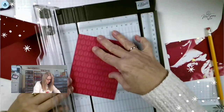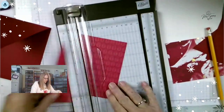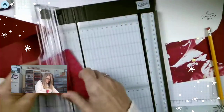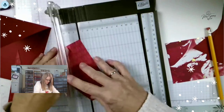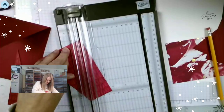So like that. And then we've got some beautiful scraps we can use elsewhere because we will not throw those away. We will find a way to use those, right? Always. Says the drawer full of scraps that we haven't used yet.